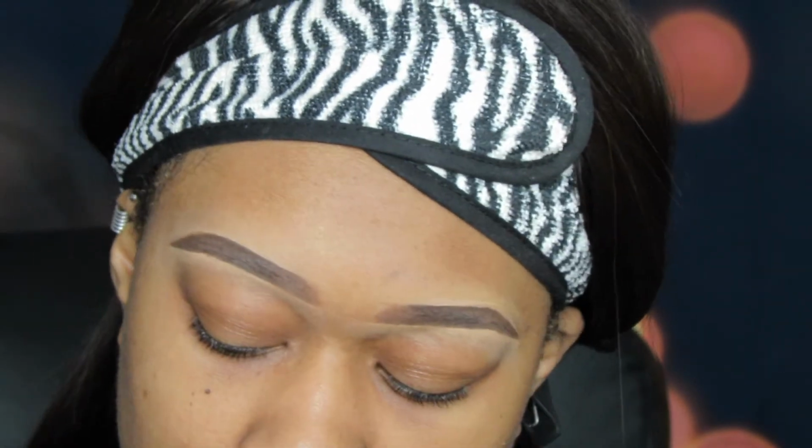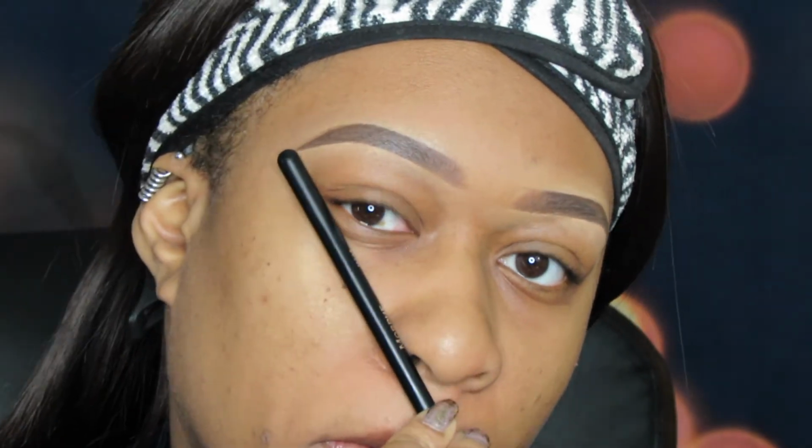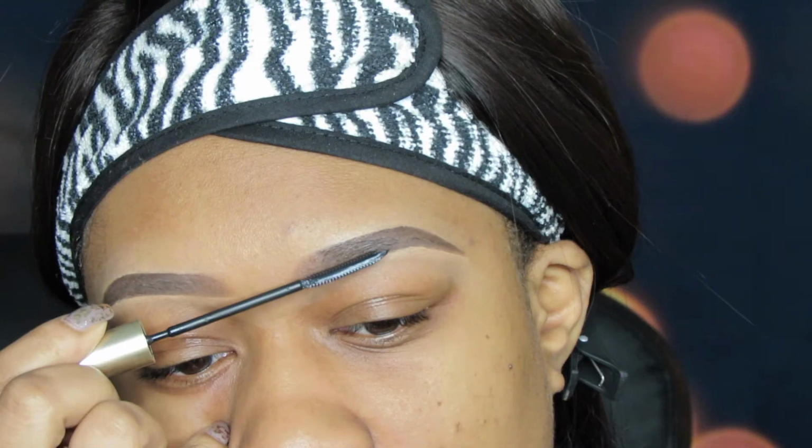Now I'm trying to do just a brow length check. And you can do this with a makeup brush. You take it, put it at the corner, make sure they're not too long and it's not passing your eyes or anything. So that's how you know you have the perfect length for your brow.